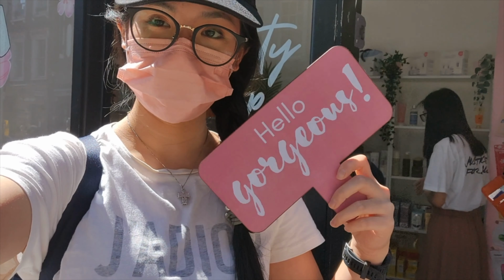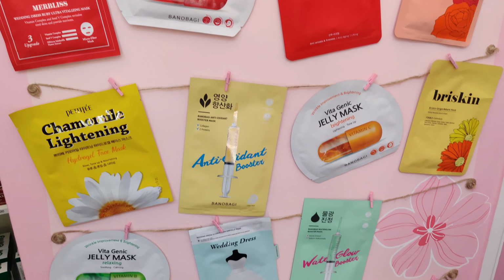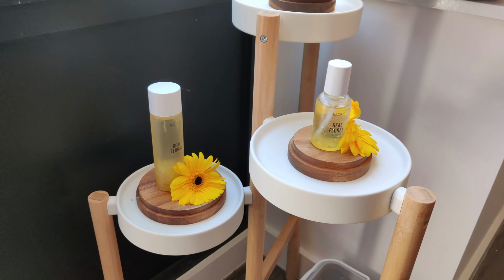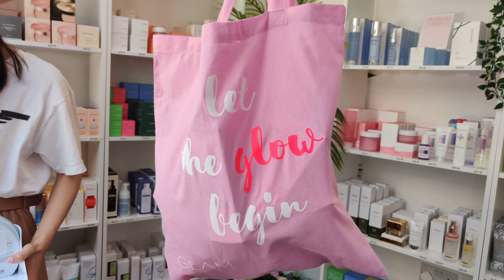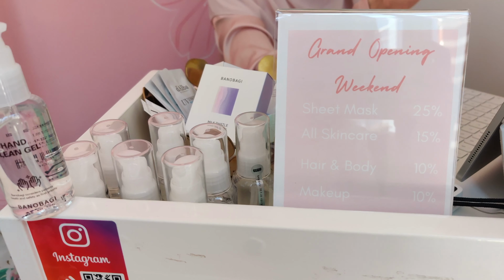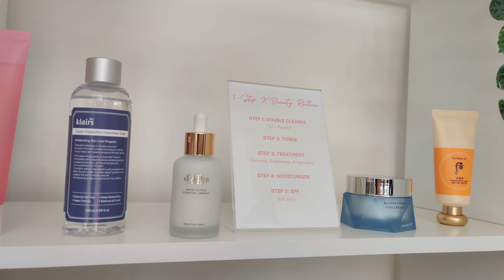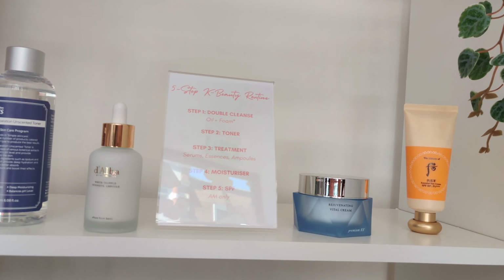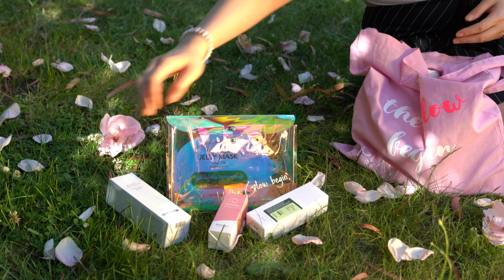Yesterday I went to visit a pop-up store for GlamTouch in Soho. They're an online K-beauty shop and they have a range of Korean skincare and makeup. Here I'll be showing you what they offer in the shop, some discounts, and also the first 30 customers receive a very generous goodie bag. For this weekend, they'll be having up to 25% off their beauty items, so be sure to check them out. Towards the end of the video, I'll be showing you what I bought and also what I received in their super cute pink bag.